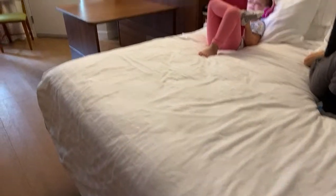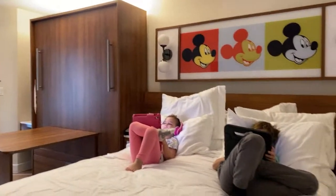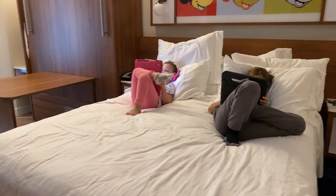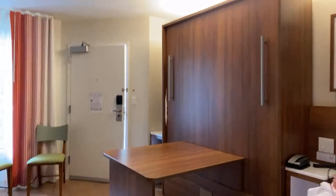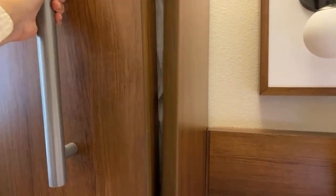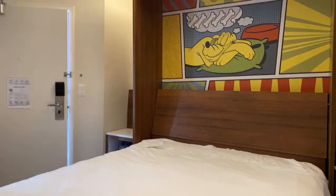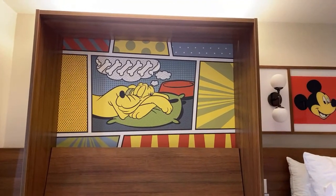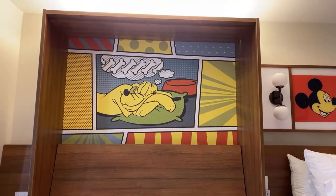So when we first walked in, we were like, oh my gosh, is there only one bed? Do we have to request a cot? Because again, this is the most basic room. And then we quickly discovered my favorite feature, you guys. Check this out. You pull on this handle, and there is a Murphy bed. It is a full size Murphy bed, and the kids slept on this. And look at this. There is Pluto dreaming of his bones. I love this Murphy bed.